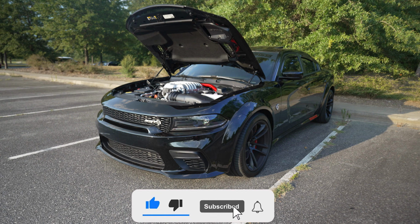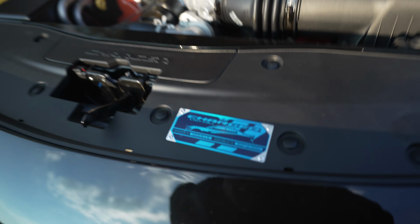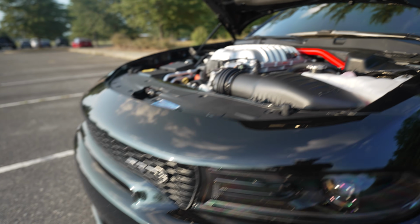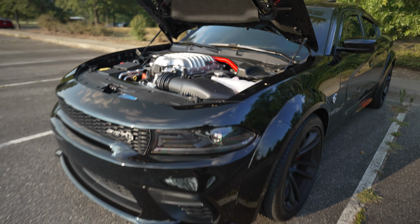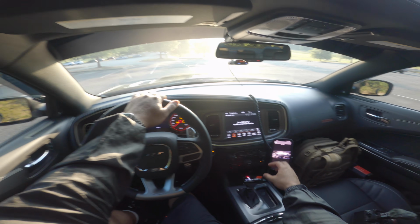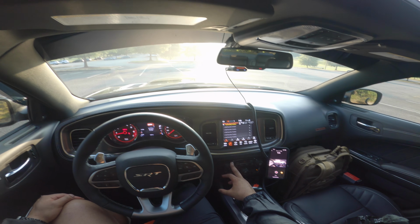POV time. 2023 Dodge Charger Hellcat Jailbreak. 6.2 liter V8 Hemi, 717 horses, and it is a last call. I got the Petty's Garage strut bar back there. SRT. Hellcat. Wide body Charger. Let's not waste any time. Let's get to it. X-band, K-band, Ka-band, laser, GPS connected.